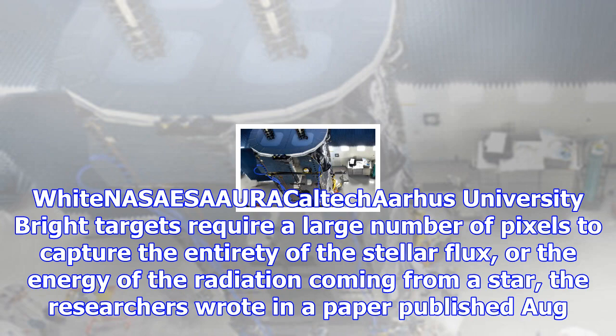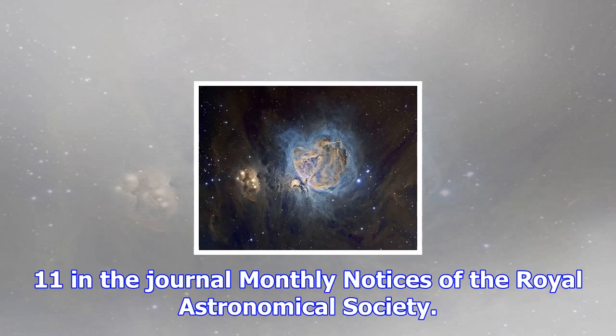The brightest stars in the sky, a starry countdown, the Pleiades star cluster as seen by the second Palomar Observatory Sky Survey. Credit T. White and Isizora Caltech Aarhus University.